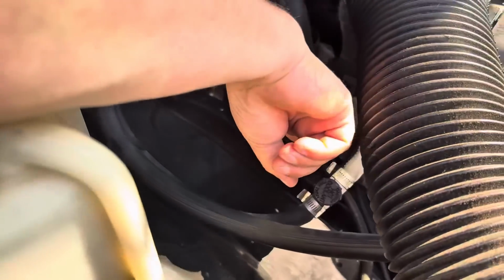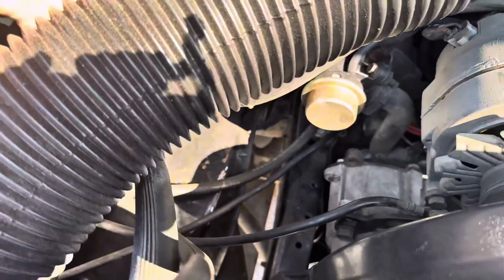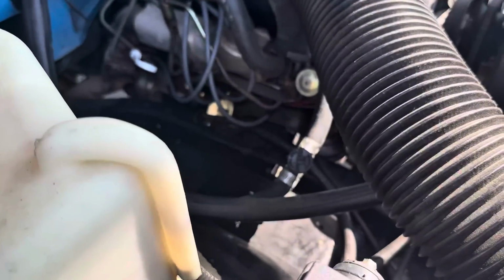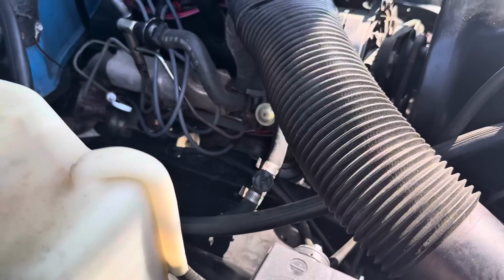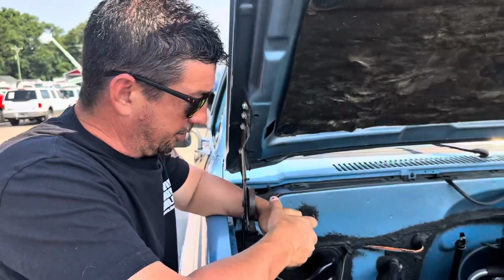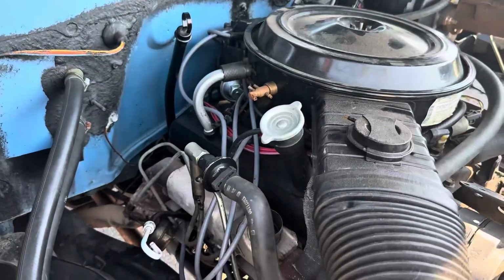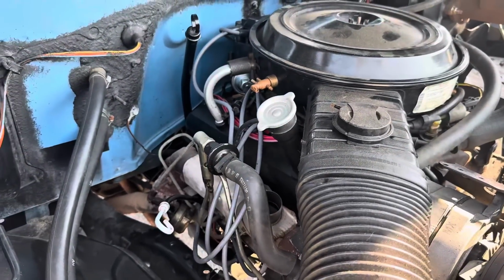Somebody's added a nice little flush valve. We had somebody ask about that on one of the videos. What is this? They thought it was like a cap screwed on it. That's a flush valve. Some people used to like to flush their radiators out. I guess antifreeze wasn't as good back in the day. There's your flush valve. Still has all the smog equipment on it. It's a 2500, it's a 3/4 ton.